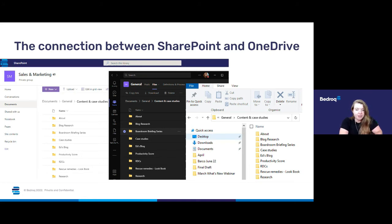Many people are using SharePoint now to store their files just because it's a much more efficient way to store things in the cloud to make sure everyone can access them. But you still maybe prefer the older File Explorer view.